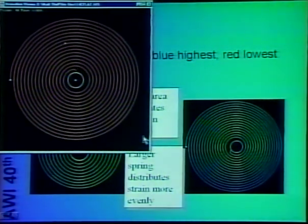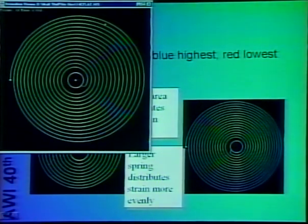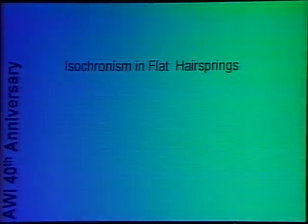Is this a finite element program? Actually, I wrote it myself as a sort of vector calculus thing, but the same principle. I just wrote it myself in C. It wasn't anything that had high enough performance. Each of the points in each of the graphs takes about 4 hours to compute. So each line of each graph is about 3 days, and the whole thing in total is about 26 months of compute time. The isochronism in flat hairspring.